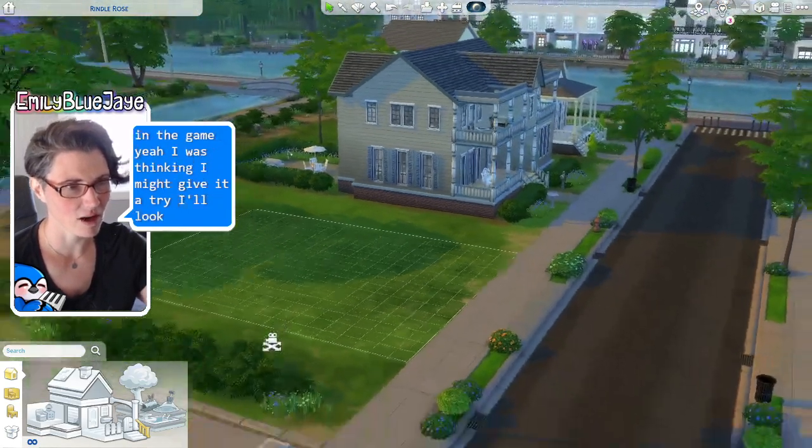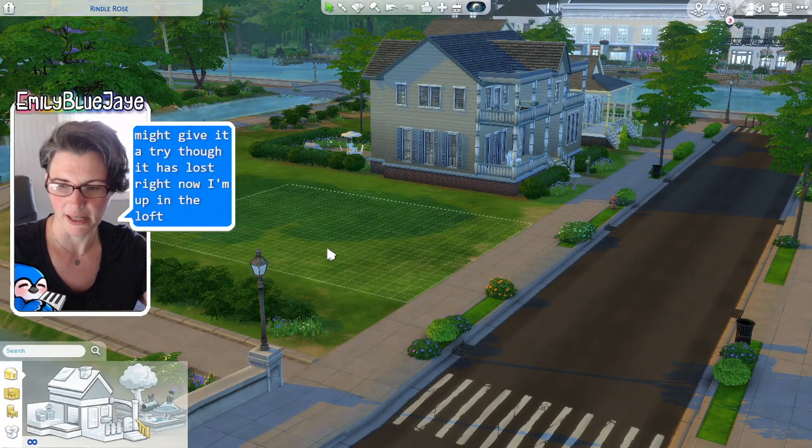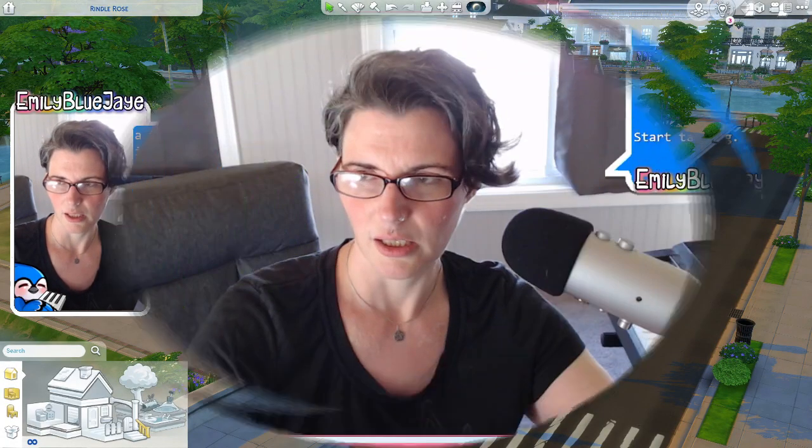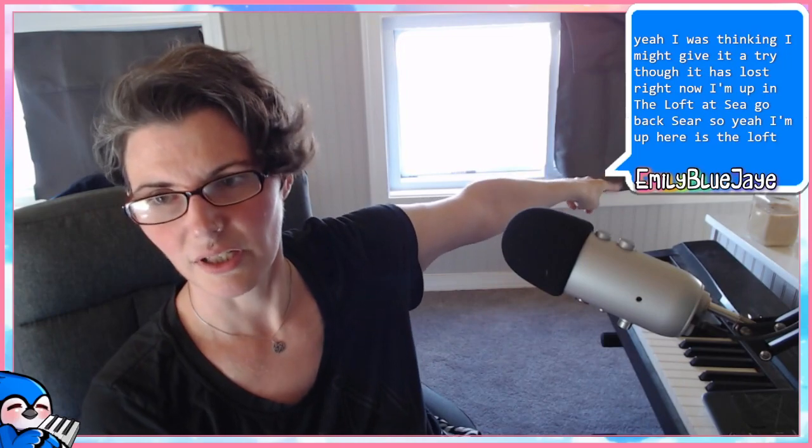Although it has lofts right now, I'm up in the loft. Let's see, go back here. So yeah, up here is the loft. You can see right over here is stairs going down, and then across the way there is another loft.